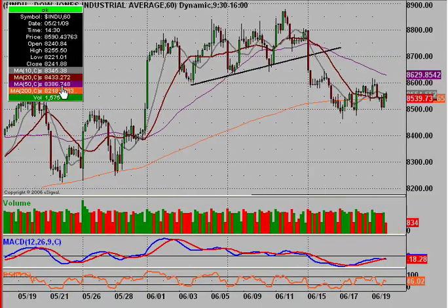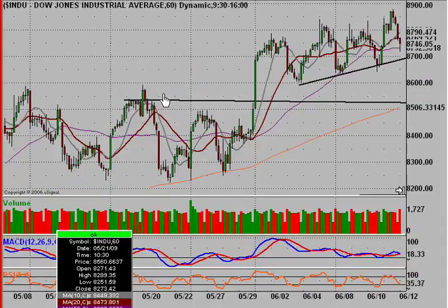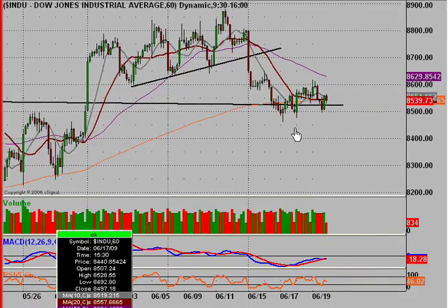The key area of support now on the hourly chart is going to be right around this area here, and as you can see, that's where we're hovering. This was a previous high over here, and now we're just fluctuating right around that. So we want to see this hold.